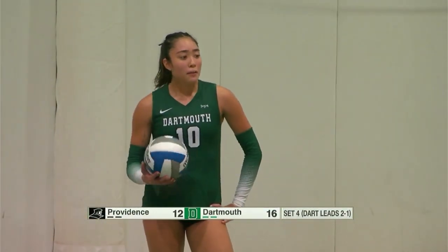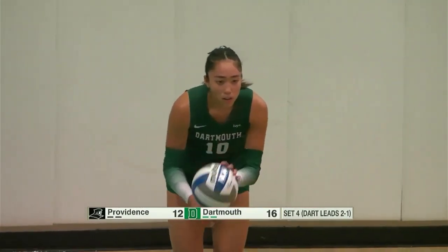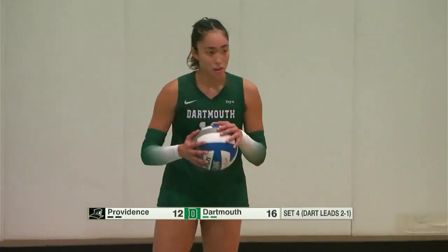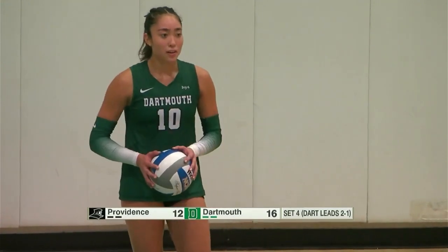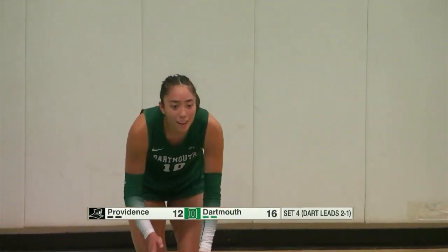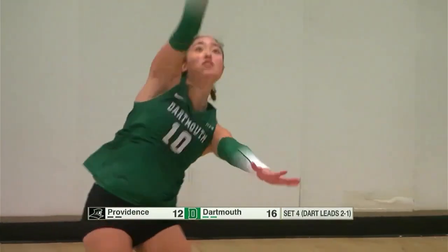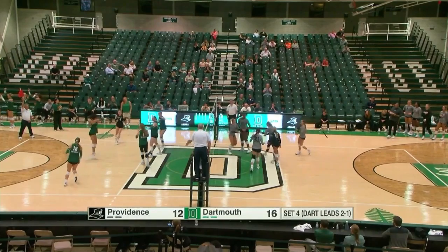Margaret Royer Johnson inquiring. Wasn't really a clear ruling, it felt like, on the floor, so just trying to see whether or not that came off of Grant. It certainly hit the net in part, but the question is, did it also catch Grant as well? Kawani Goots will serve regardless for Dartmouth here. 16-12, the advantage for the Big Green. 2 timeouts for Dartmouth, 1 for Providence if they choose to use it. Catches the net, and it goes over and out.